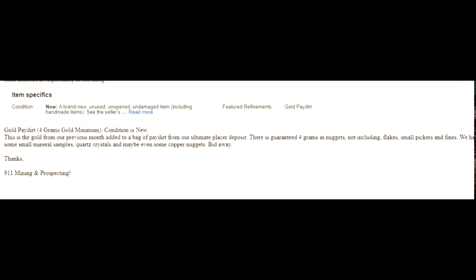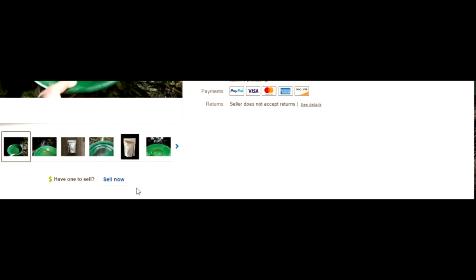It says, gold pay dirt, 4 grams gold minimum, condition is new. This is gold from our previous month added to a bag of pay dirt from our Ultimer placer deposit. There is guaranteed 4 grams in nuggets, not including flakes, small pickers, and fines. We have some small mineral samples, quartz crystals, and maybe even some copper nuggets thrown in. Thanks, 911 Mining and Prospecting.